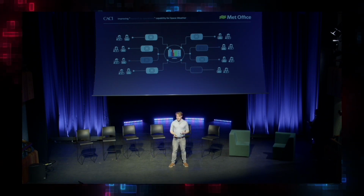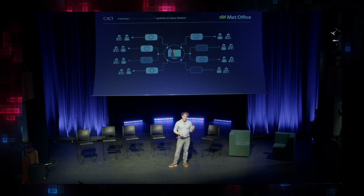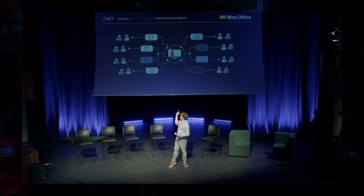One of the things we do there is run very complex scientific models. What my graphic there is meant to represent is that these models are not all developed in-house at the Met Office. They're developed by academics and researchers and organizations all over the world. And then one of our jobs at CACI is to get them running operationally in our space weather system. So that's the bit in the middle.